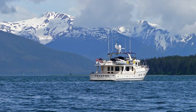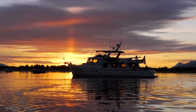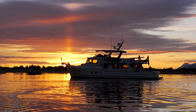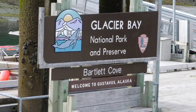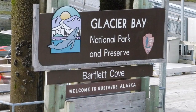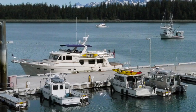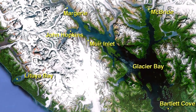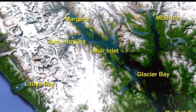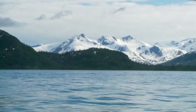We return to Venture lying at anchor off Gustavus and are treated to a magnificent sunset. The following morning we enter Glacier Bay Marine Park at Bartlett Cove. We attend a mandatory orientation, during which we learn that to protect the berthing of seals, John Hopkins is closed to all vessels from May the 1st until June the 30th, and to cruise ships until the end of August. It is 55 miles from here to the Tidewater glaciers.